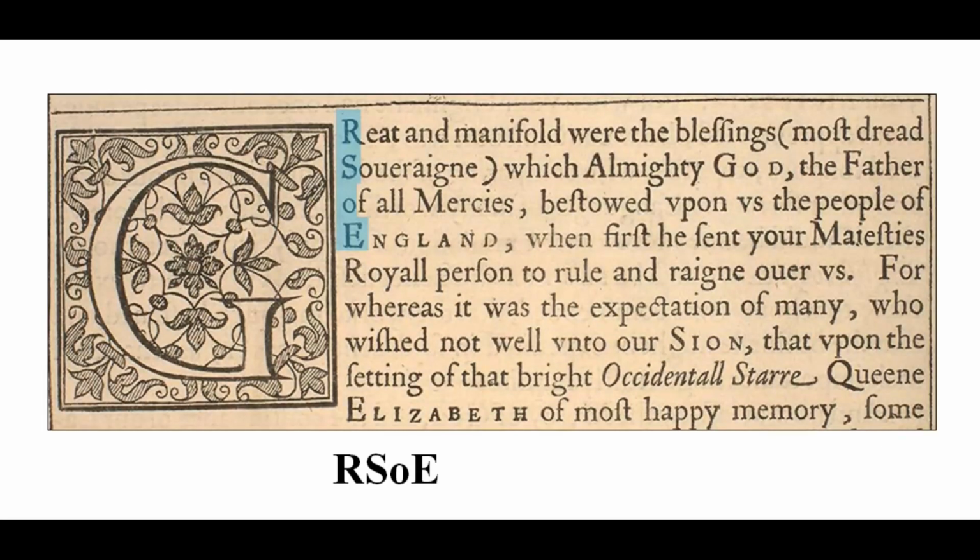Alright, as we read each line, I'm going to refer to letters and words along the left side as acrostics and letters and words on the right as telestics. The first thing that stood out to me in this section is this acrostic. The letters R, S, O, and E are an anagram of rose.